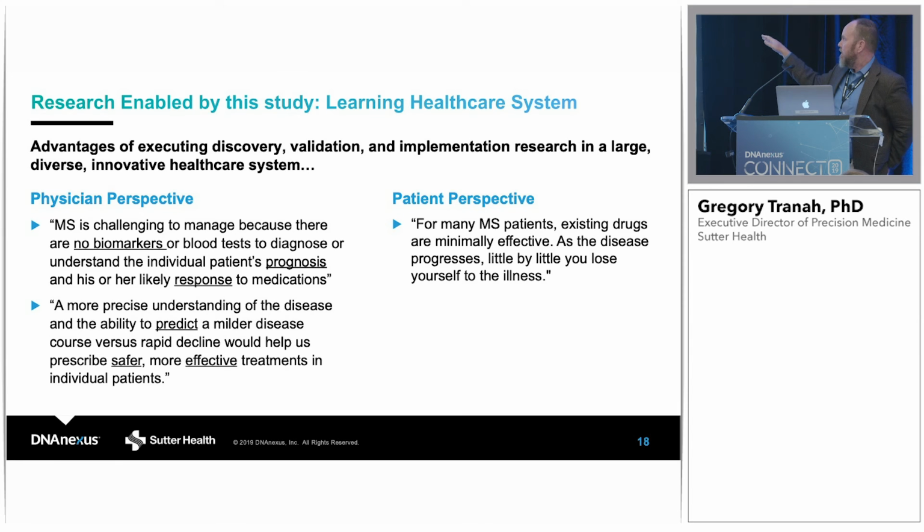And finally, this is a direct quote from a patient in our study. For many MS patients, existing drugs are minimally effective. As this disease progresses, little by little, you lose yourself to the illness. And we can't forget this when we're doing this research. So it's not just about VCF files or processing speeds. It's about people and finding the right treatments for them. And this is why we're doing it.